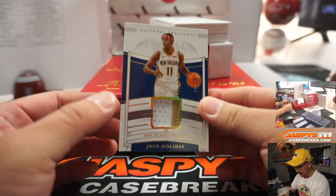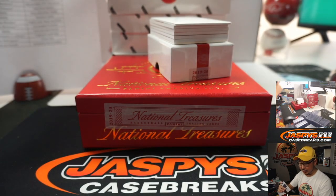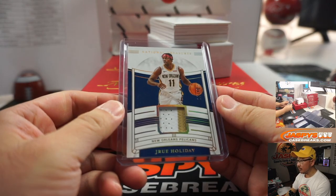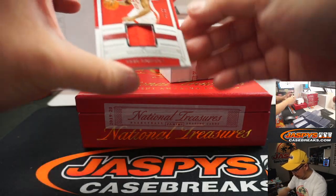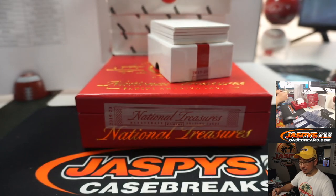They could be interesting. 19 out of 25, Jrue Holiday, two-color patch. Jrue Holiday for the Pels. That's going to go to Brandon Engel. Got randomized the Pelicans. Eric Gordon, 44 out of 99.